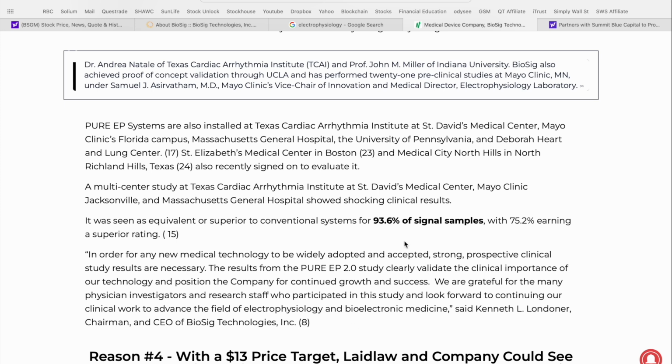And you can see the results really speak for themselves. So compared to conventional systems, the Pure EP platform was seen as equivalent or superior for 93.6% of signal samples, with 75.2% of physicians who used this system giving it an overall superior rating. So this to me was super impressive. Not only the list of hospitals and centers that are now opening their doors to this technology, but just the results and how accurate the Pure EP system is compared to some of the more legacy platforms.